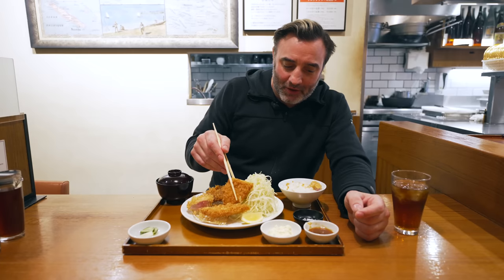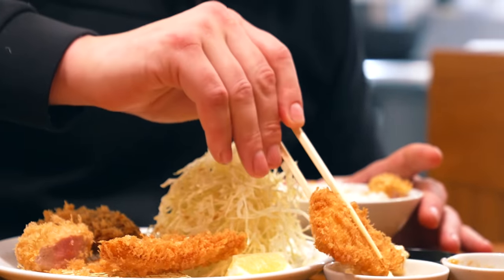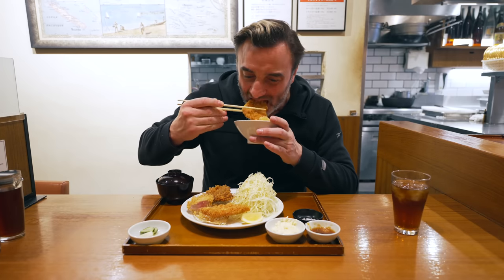You know what's really fun about this? It's like getting a whole variety pack of different kinds of foods, and you can taste the different flavors. And then also, they brought in my favorite mayonnaise. I'm gonna try that on the chicken. So get a bit of mayo in there, Japanese mayo style. Get a bit of the sauce in there, mix. You can't go wrong with this.